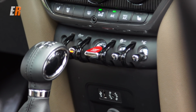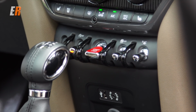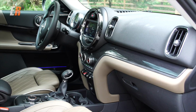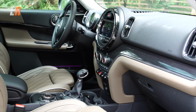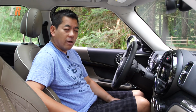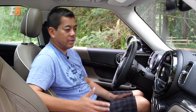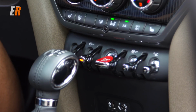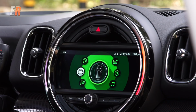Couple USBs, really handy. In the center you have your selector for your infotainment. Basically, it's the BMW iDrive system. You can use your finger to actually write characters on the knob itself, so really handy for entering addresses. Now let's just start it up. Now I can show you the star of the show. In this case, this has the navigation option.